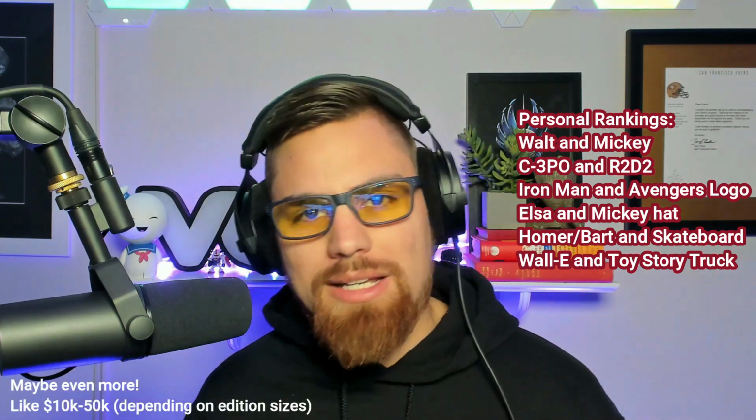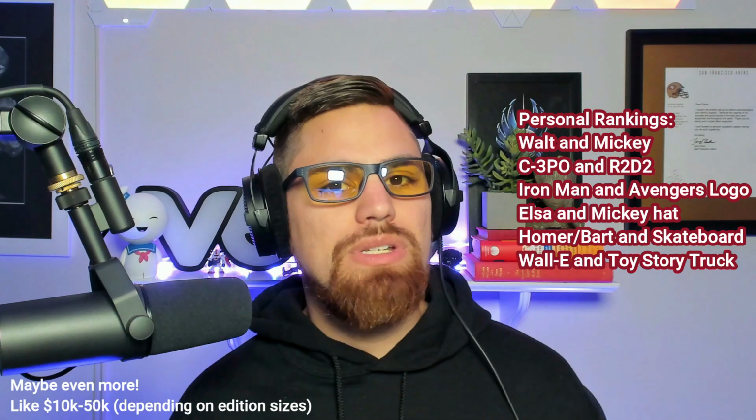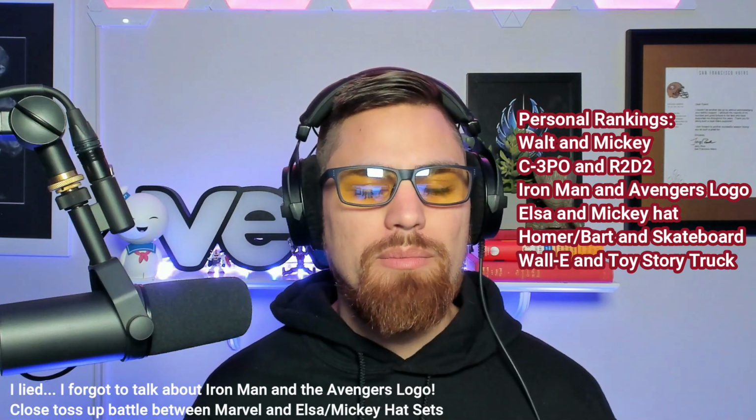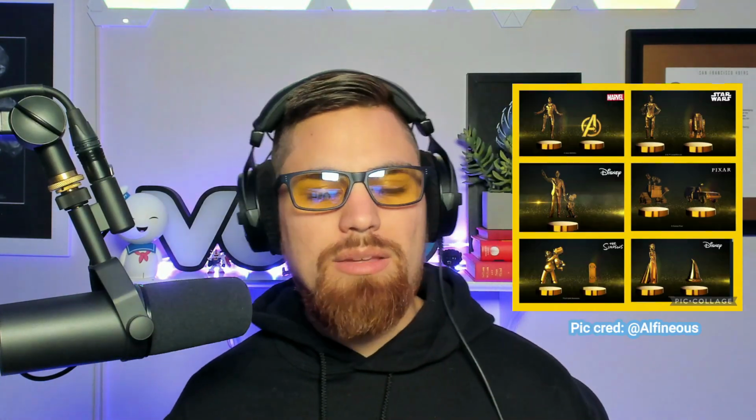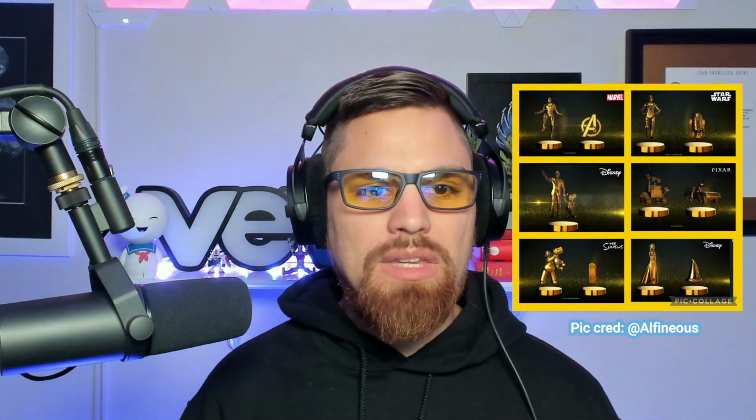All right, next up would be the 3PO and R2D2. I think those two are going to be the next iconic pieces that you want to collect. Those will carry significant value, like I said, if edition sizes are appropriate. And next up, I think Elsa and the Mickey hat may be next, or it could be the Homer and Bart and skateboard. That will be a close toss-up between the two, only because the Mickey hat and skateboard are kind of inanimate objects, essentially.